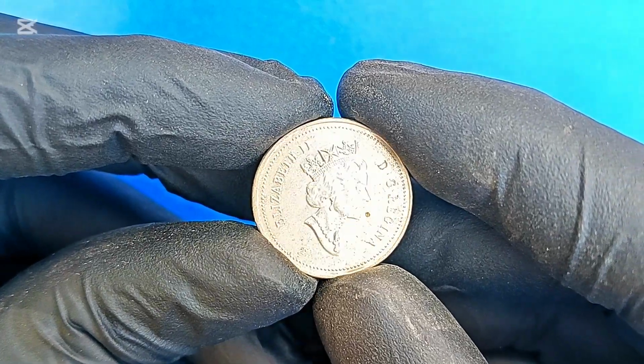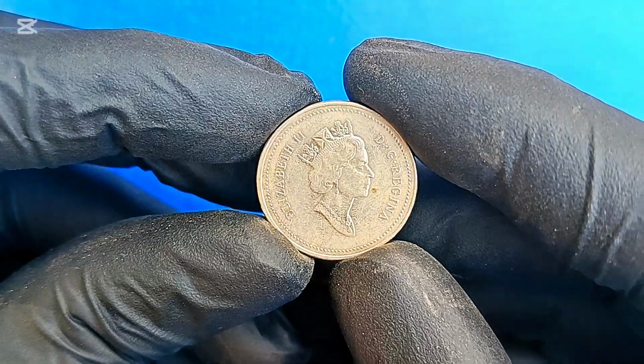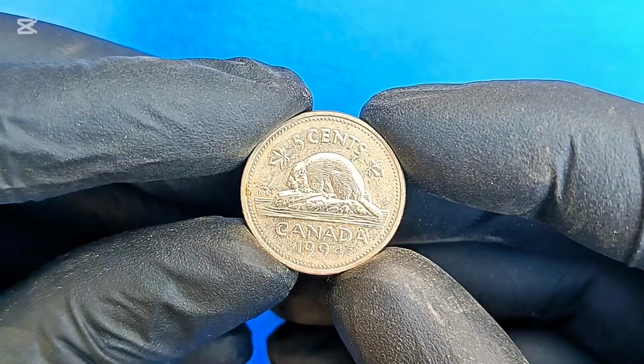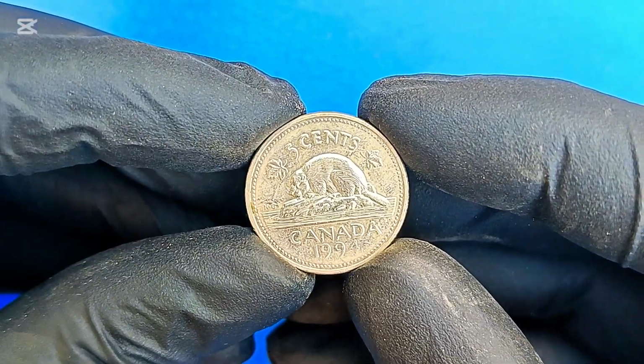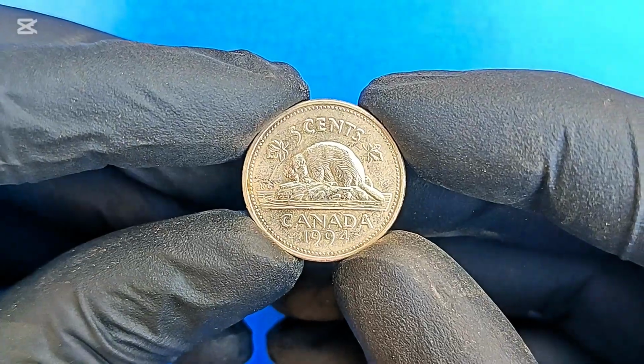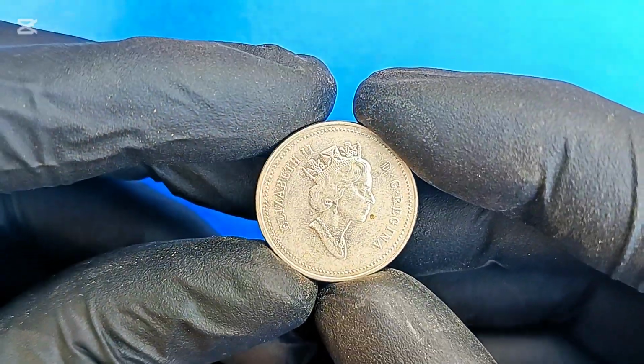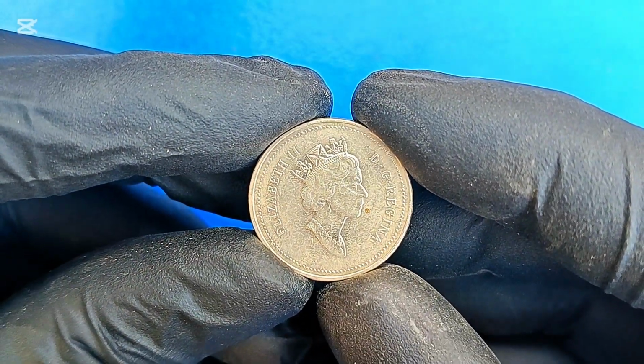This version was used from 1990 to 2003, showcasing the Queen in a more mature light, wearing a necklace and earrings. Her dignified image is surrounded by the Latin inscription, Elizabeth II DG Regina, a traditional phrase meaning, Elizabeth II, by the grace of God, Queen.